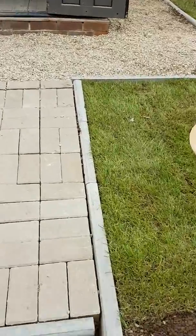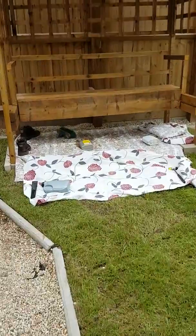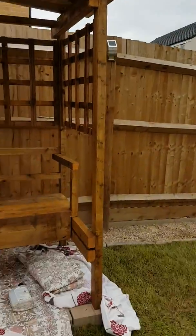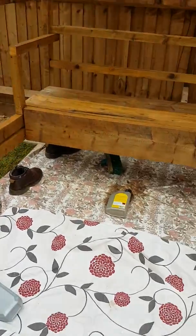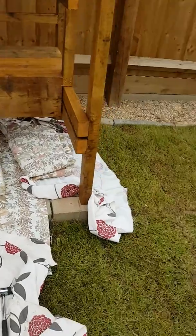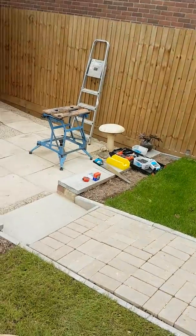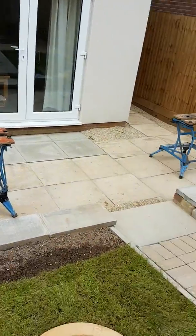Today, I will mainly be varnishing my little arbor I knocked up. And she said, don't put varnish on the stone, so I've had to put all curtains on there, look. And then I'm waiting for some wood, so I'm going to make an arch to go in here.